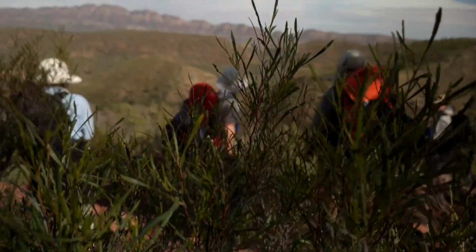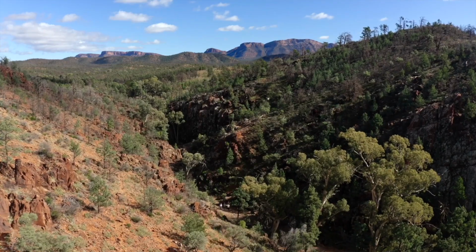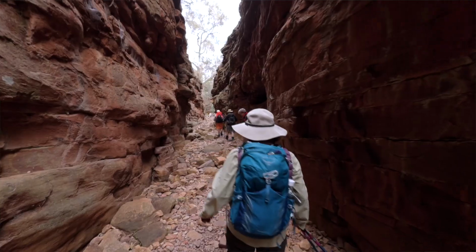Flinders Ranges offers sweeping views from ancient mountains, this beautiful arid landscape, as well as stunning walking through deep gorges that hide among the rolling hills.